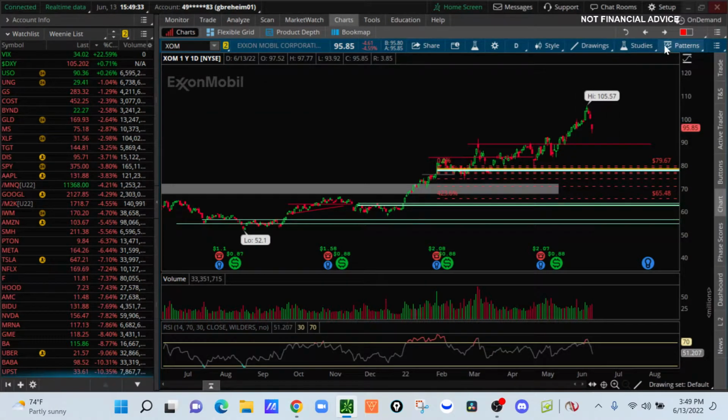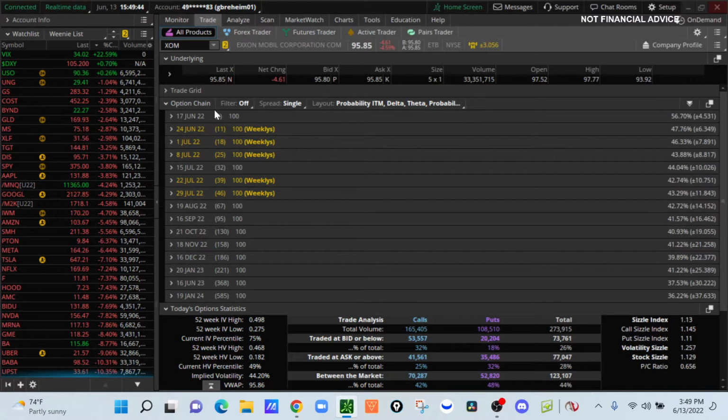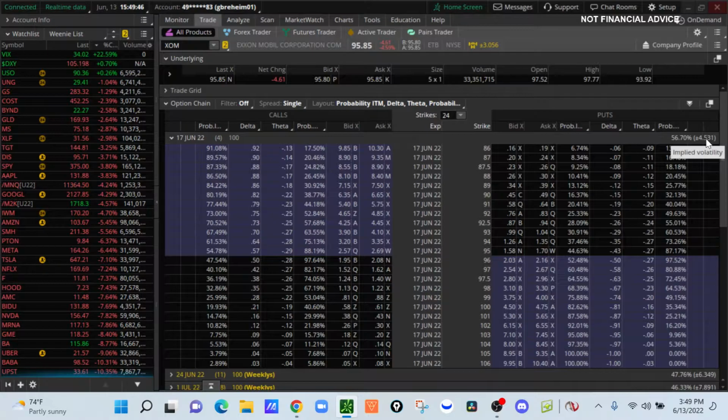Again, none of this is a recommendation to buy or sell any security though. I'm literally just analyzing the chart and looking where support areas that might hold. So right over here, 89. Seems to be interesting on XOM. Expected move into the end of the week, $4.50.